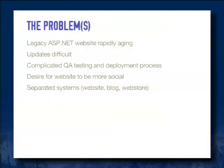What we found when we got into this project is that there were a number of problems that Zagat was facing, and that's why they wanted to build a new website. Throughout this session, we'd like to share some of the solutions we found that helped make this project super successful and that we think can help you make large migration projects successful too. A few of the problems we ran into with the Zagat.com migration: they had this legacy ASP.NET infrastructure. Their website was nearly a decade old.